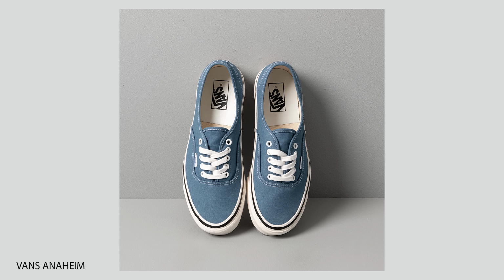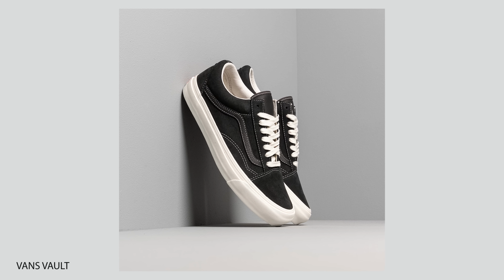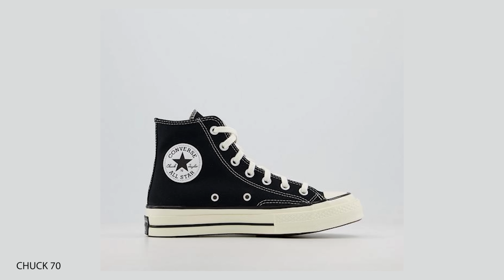And for a bit more money, both brands offer their shoes in more premium materials like leather and suede, which do last longer. They also have premium lines of sneakers as well, where they use more premium materials. So Vans have got the likes of their ANAHEIM and their Volt range, and for Converse, they've got the Chuck 70s and their Pro models. Again, these are going to cost you a bit more, but you've got a better made shoe that is going to last you longer.